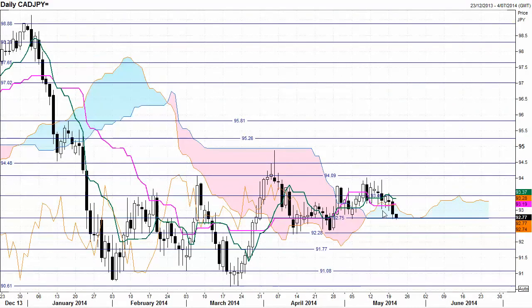Just quickly looking at the Canadian dollar Japanese yen, and after we saw that breakout above the Ichimoku cloud, we saw some follow through, but the market finding resistance around the 94 level, selling off, and now for today's trading closing back within the cloud, and that could be quite important.